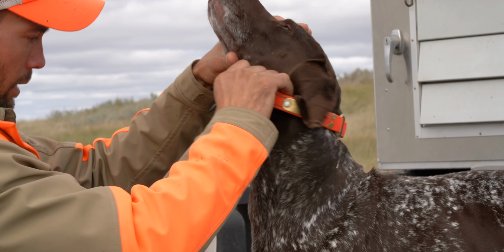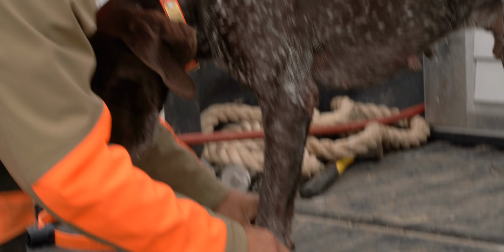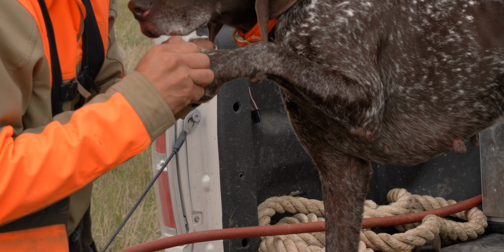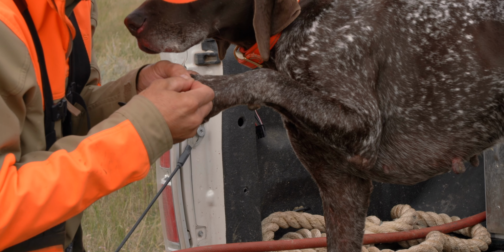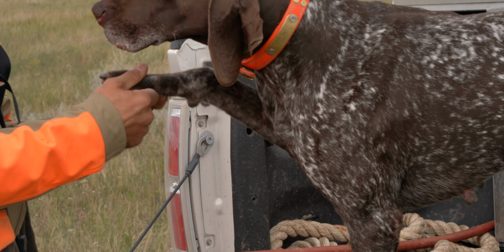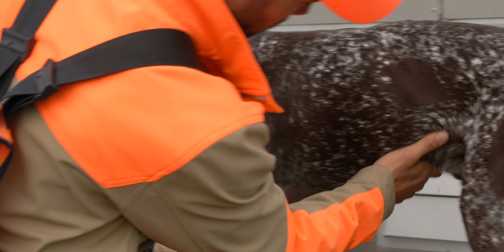Mouth looks pretty good, but neck, legs. Just work the dogs all the way over. Get something here. What is that? It's a little skin tag. It's fine. Looks good.